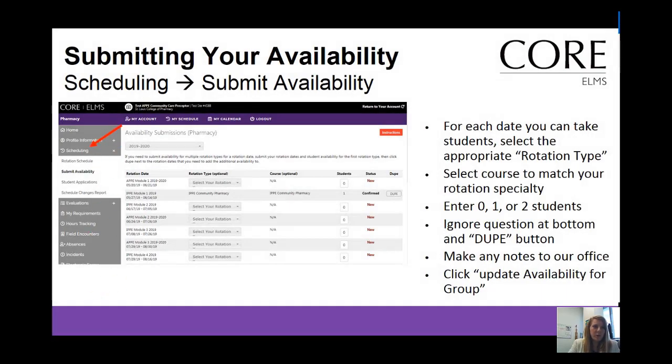To do this, we want to first go to Scheduling, then Submit Availability, and you'll see each rotation module that you have options for, and you'll pick what type of rotation, as well as the number of students. You can enter in 0, 1, or 2 students for each of those modules. Ignore any dupe buttons that you see on the page.